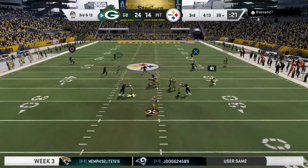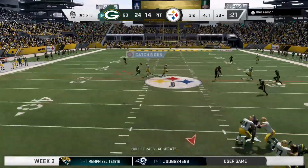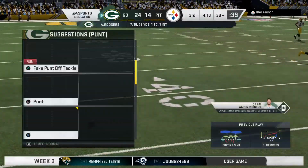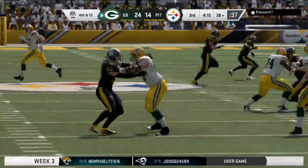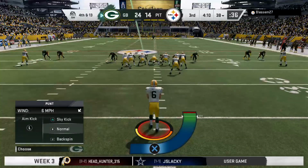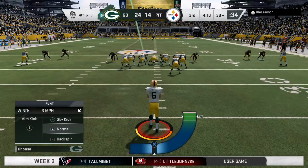On third and long, it's Rodgers. And that is incomplete. So it doesn't look like they're going to be able to build off the turnover. Well, the defense certainly did its part. It got them the football. But you're exactly right. It looks like they're going to have to punt this one away.